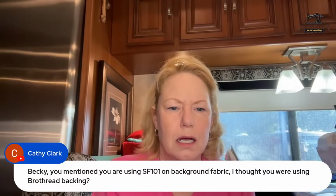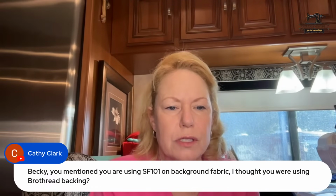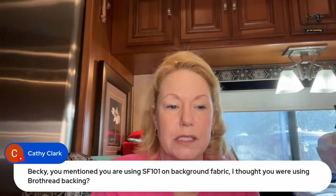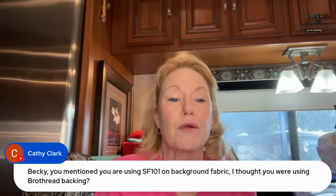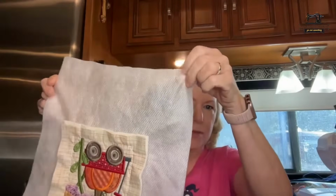Let's see here. Kathy says, I mentioned I was using SF101 on background fabrics. I thought you were using Bro Thread backing. Bro Thread is the stabilizer. That's this stuff. This is the stabilizer. This is going to be cut away, thrown away, reused, whatever.